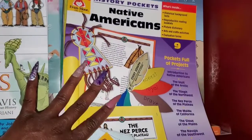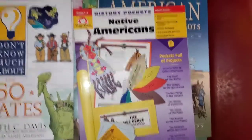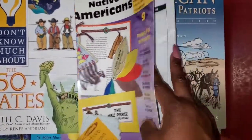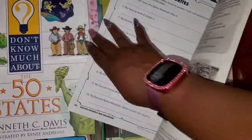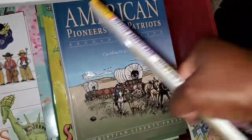Now, this is Native American history pockets. This was actually part of the set when I purchased it from the young lady that I purchased it from. She had this in there, and I don't believe this is on the website as something you can use, but I liked it because it had projects that you could do for unit studies and stuff like that. So I thought this was really, really cool. So if you want a review on this separately, then comment and let me know.